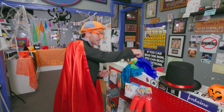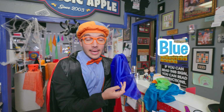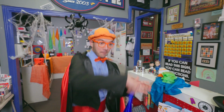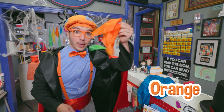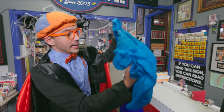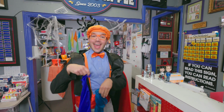Oh, and look at this! Ooh! Look, it's a blue scarf! Yeah, sometimes magicians use props. Yeah, those are things that help them do magic. Like a scarf. Woo! Whoa, there's a green one. Woo! And an orange one. Woo! Whoa! And look at this. It's a light blue one. Whoa! Woo! Hey, can you think of anything else that's also the color blue?